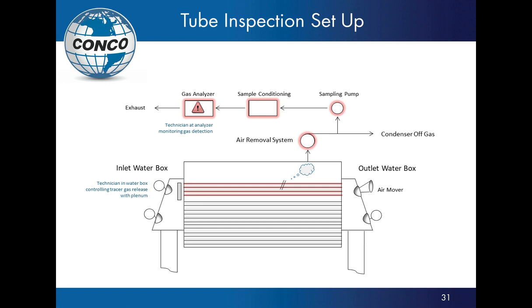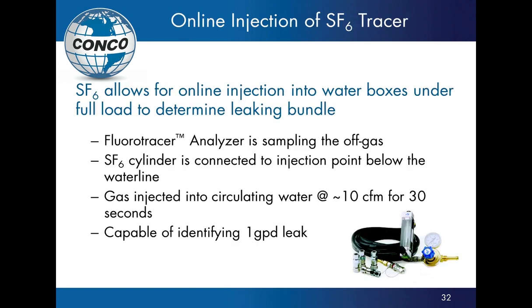In this instance, you can go through with these plenums, and these plenums are relatively large, and then you shrink them down. Once you find the area that the leak is in, you then begin to shrink the size of the plenum until you're down to 4 tubes, and then you do 1 tube at a time to determine which tube it is.